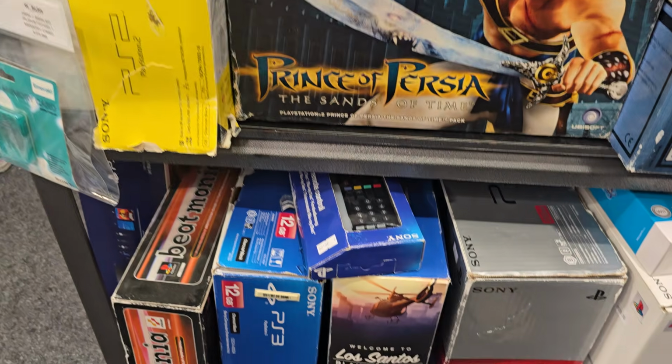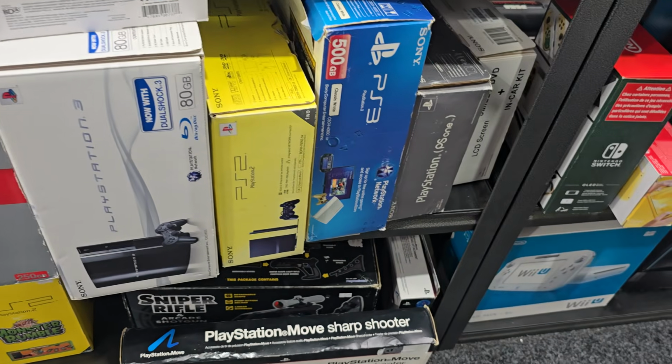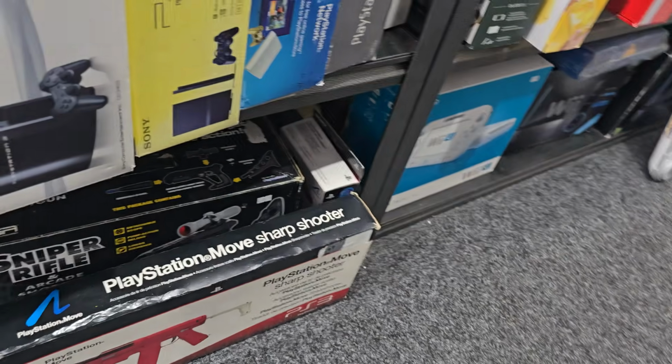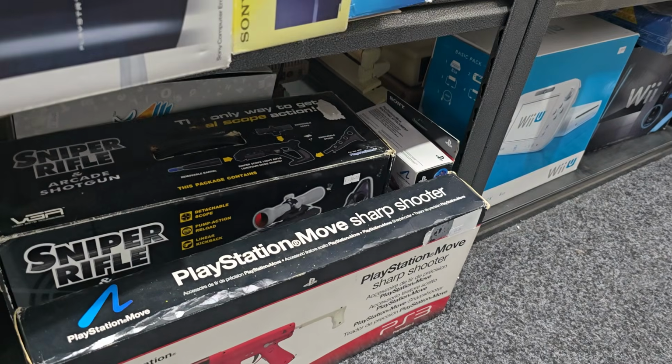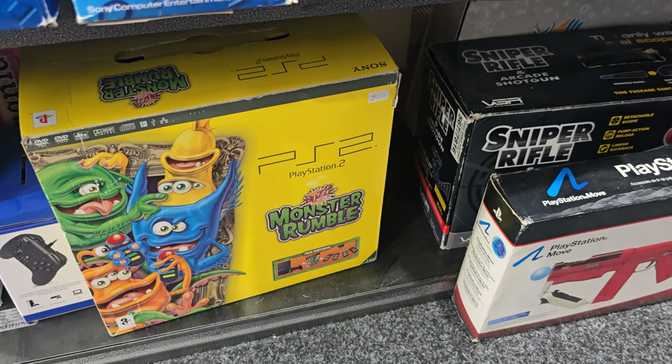PlayStation stuff, some PS3 down here, and some randomness. That sniper rifle's quite hard to get, and the Buzz Monster Rumble Pack's quite unusual.